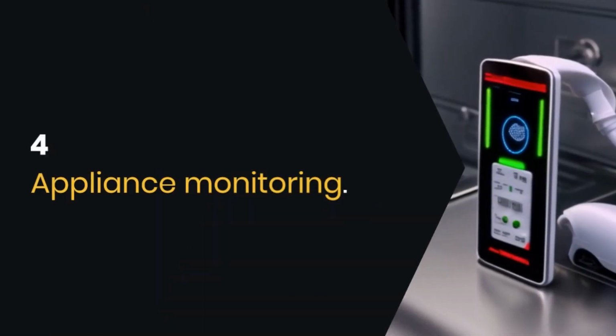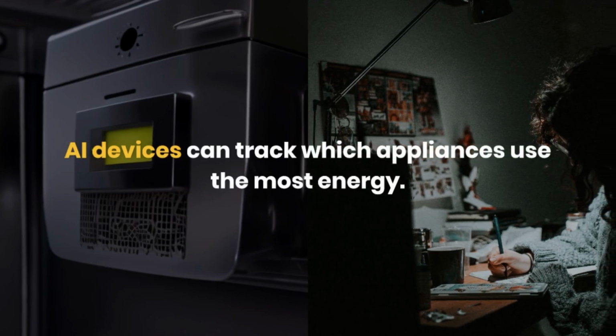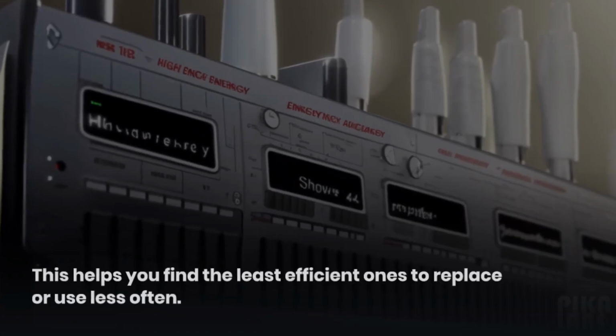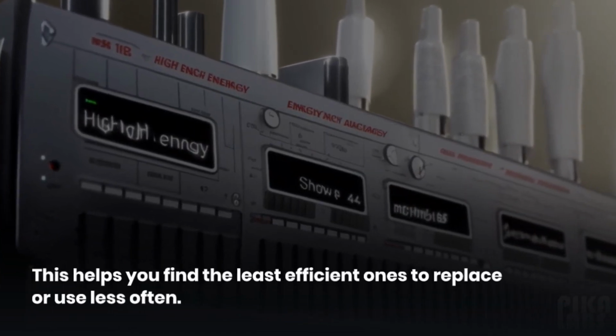Number 4. Appliance monitoring. AI devices can track which appliances use the most energy. This helps you find the least efficient ones to replace or use less often.